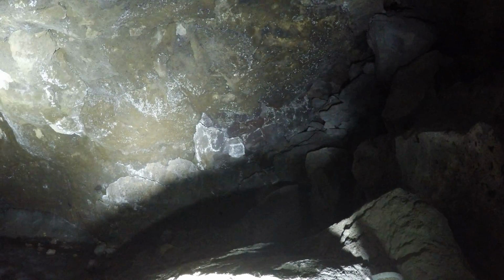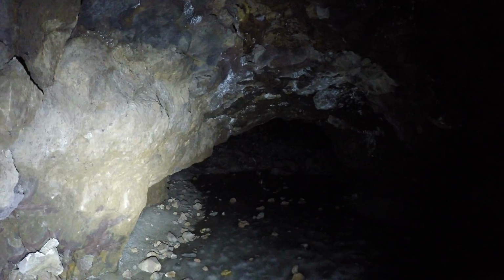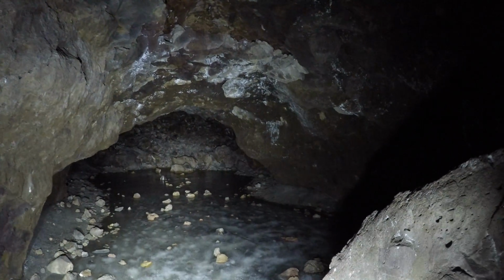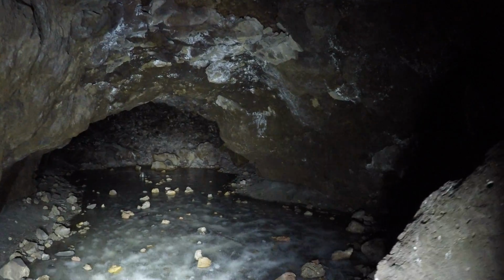Okay, I'm inside Cox Ice Cave in Lava Beds National Monument. It's Thursday, February 16th, I think, 2017. I just signed in. There's no map because it's such a short cave.